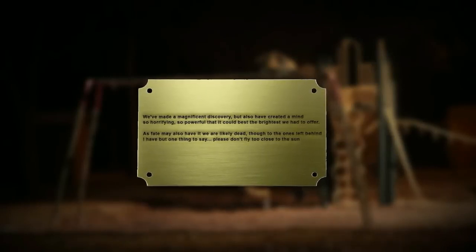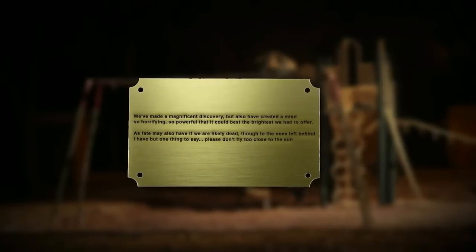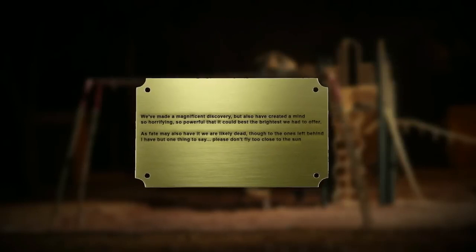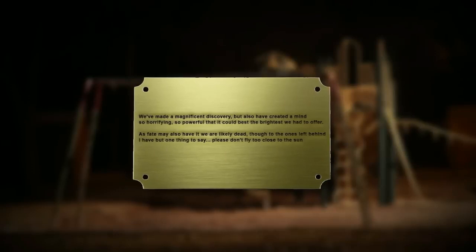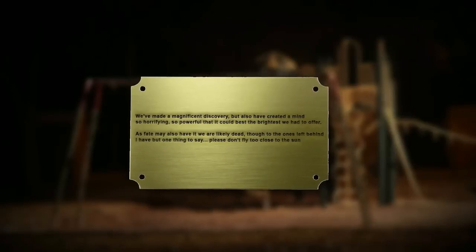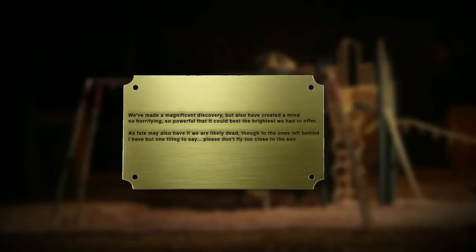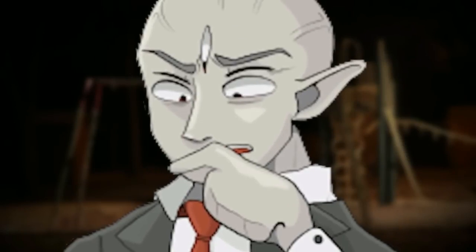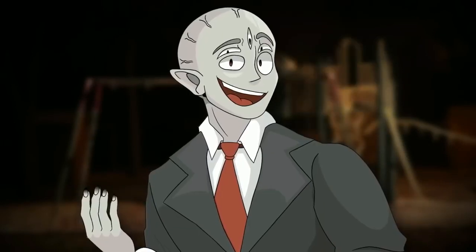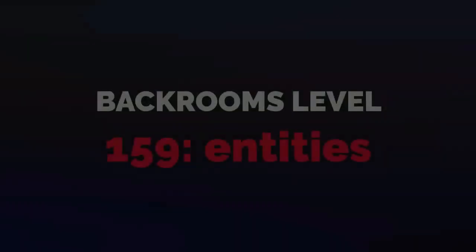small outpost here that says, quote, "We've made a magnificent discovery, but also have created a mind so horrifying, so powerful, that it could best the brightest we had to offer. As fate may also have it, we are likely dead. Though to the ones left behind, I have but one thing to say. Please don't fly too close to the sun." Yeah, whatever that means. I think someone messed up by creating these entities and technology, but who knows?